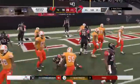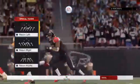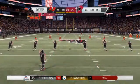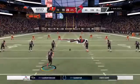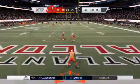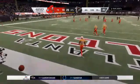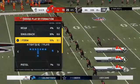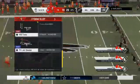And he was able to shed the tackle, but the reserves come in for the stop. Out is the kickoff unit as they run up and send this one away. And they will not get a chance to return this one as it's through the end zone for a touchback.